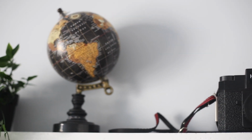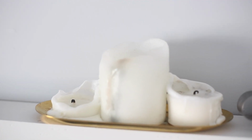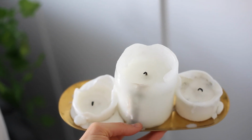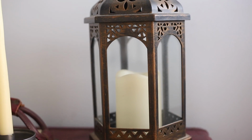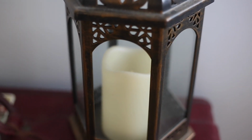This camera is real, and it was gifted to me. I got a 5-pack of different sized candles from IKEA for $8. And the little gold trinket dish underneath I was actually gifted, but they're around $15. This I got from Big Lots in the Halloween section. It was $12. And it does light up with batteries, so it's pretty cool.